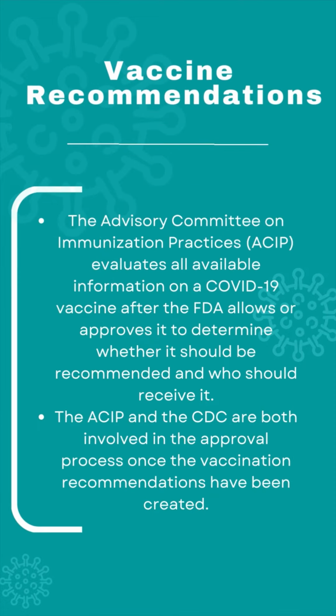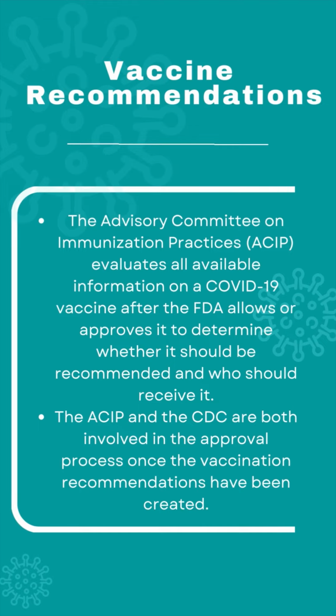Next, we move on to vaccine recommendations. So the Advisory Committee on Immunization Practices evaluates all available information on a COVID-19 vaccine after the FDA allows or approves it to determine whether it should be recommended and who should receive it. The ACIP and the CDC are both involved in the approval process once the vaccination recommendations have been created.